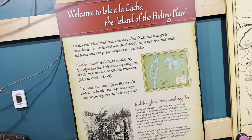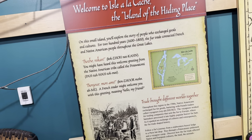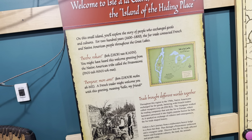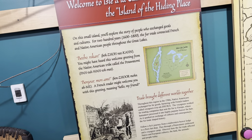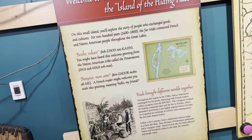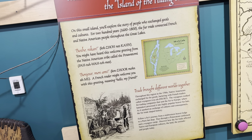Alright, so we are in the museum. The sign says, "Welcome to Isle Cache, the island of hiding place. On this small island, you explore the story of people who exchanged goods and cultures for 200 years." Fur trade connected French and Native American people to the Great Lakes.